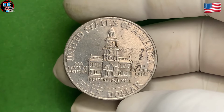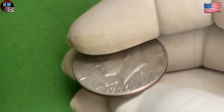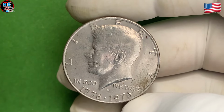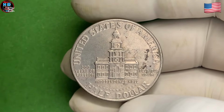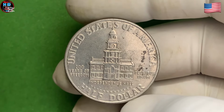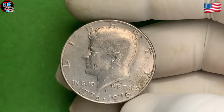So, to wrap up, while most 1776 to 1976 Kennedy Half Dollars may only be worth a few dollars, there are some special examples that have skyrocketed in value over the years. In fact, the most expensive Kennedy Half Dollar ever sold reached a staggering price of $115,000. An amount that shows just how much collectors are willing to pay for a piece of history. If you're a coin collector or someone looking to invest in numismatics, it's clear that the Kennedy Half Dollar, particularly the 1776 to 1976 variety, remains a fascinating and valuable piece of American heritage.